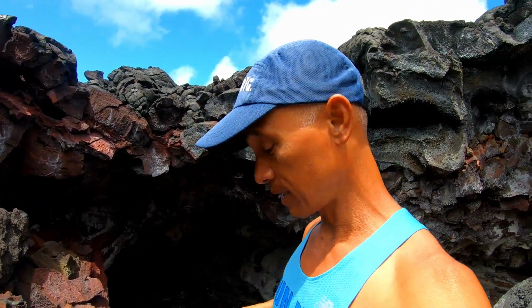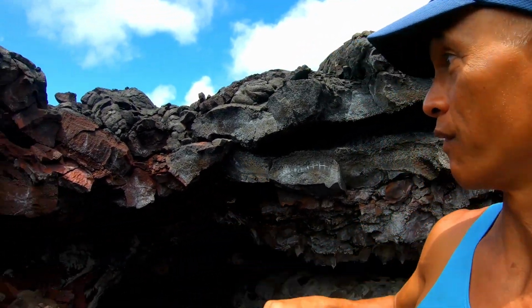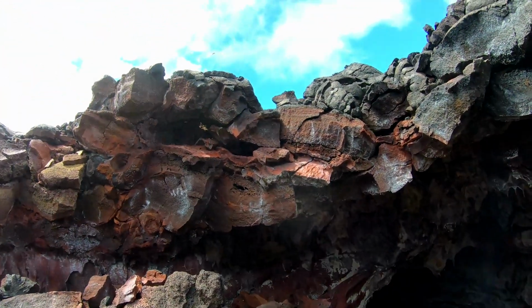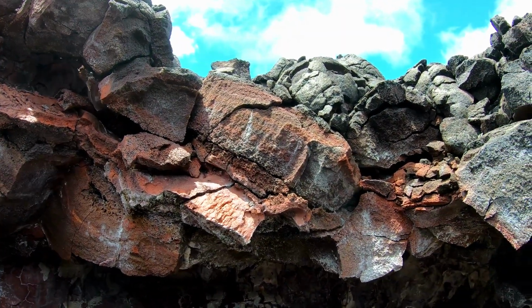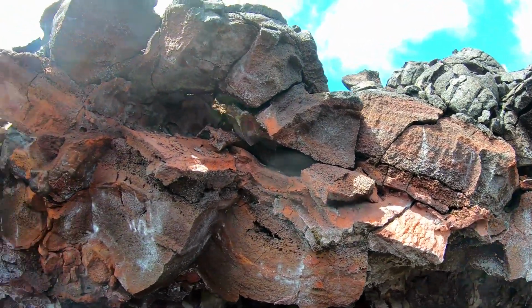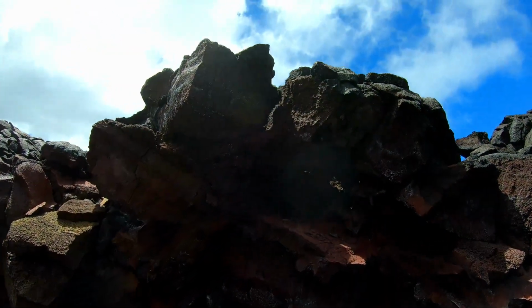Whenever I go into these lava tubes, I always try to minimize the roof time over my head. What I mean by that is, whenever there's a ceiling over my head, I always try to minimize the time that there's a ceiling over my head, because a lot of these lava tubes, the ceilings are very frail, very fragile. And I'll show you right now what I mean. Like right there, see how frail these rocks are? And they can just fall and break apart, which they do all the time.